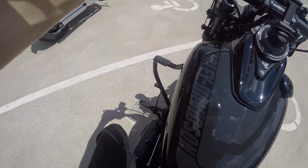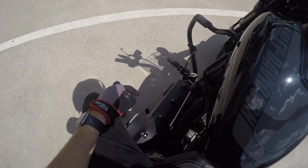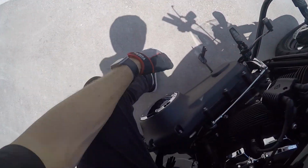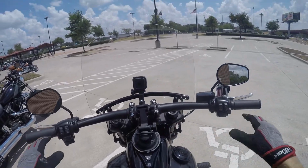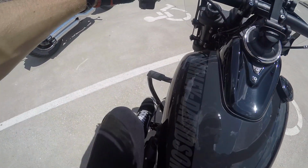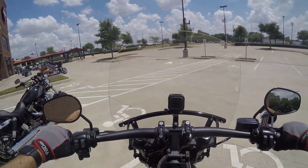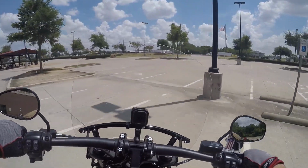bike it is. So one of the other things that you will notice is that the kickstand is tiny, and on the Dynas, I mean, it went all the way back behind the primary. So kickstands are a lot different on the new Softails. So this one has slip-ons as well, and they sound pretty dang good. Let's go.